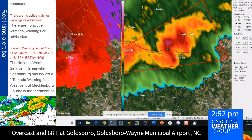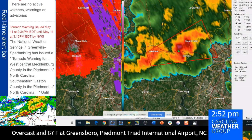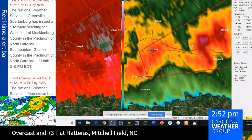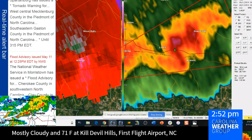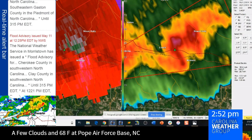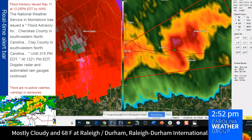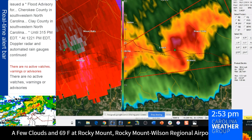So again, these storms, Gastonia, you are fine now. The rotation has passed through. So that is a good sign as it moves into the Belmont, Lowell, and Mount Holly area over the next couple of minutes. So again, if you're traveling on Interstate 85, you definitely want to make sure that you are off the interstate because of the heavy rain threat and the potential tornado threat.